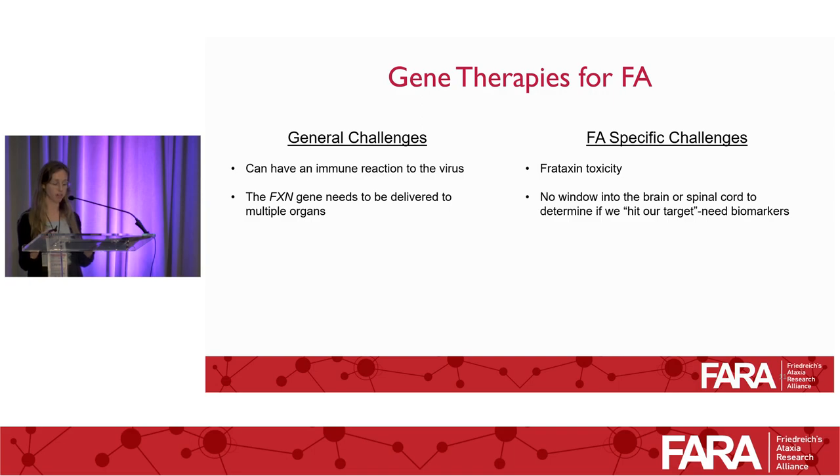For the general challenges, one of them that we'll talk about is that people can have an immune reaction to the virus delivery vehicle that's delivering the healthy copy of the gene. And sometimes we'll need to take medicine to help suppress the immune system while a gene therapy is being administered. This is also the reason that gene therapies can only be given to a person one time. So the body recognizes this virus, this delivery vehicle, as foreign and creates a memory of this. So if it's reintroduced to the person, the virus could get destroyed and the healthy gene would not be delivered.